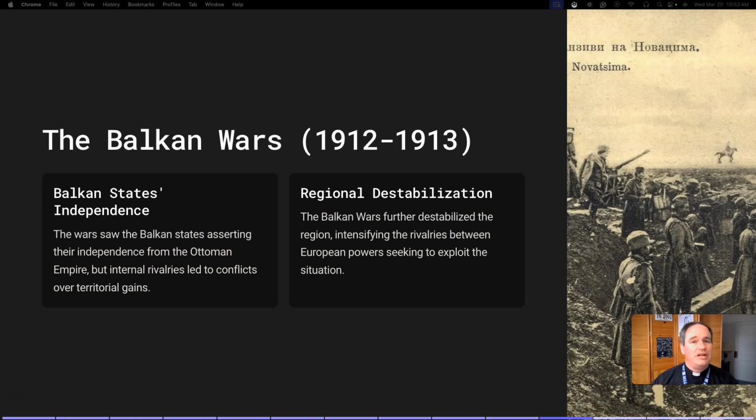Now, in 1913, Bulgaria is angry about what it gets from the First Balkan War, and so it attacks its former allies of Serbia and Greece. Serbia and Greece are able to form an alliance and repel the Bulgarian offensive, and they are then joined by Romania, which counterattacks Bulgaria. Now, the Ottomans see this as an opportunity and join in to try to regain some of their territories lost in the First Balkan War, but they are repulsed and they have to abandon much of the rest of their territories in Europe.